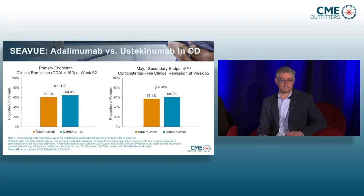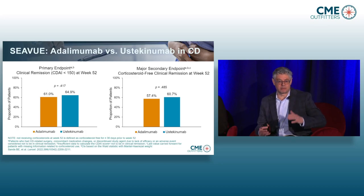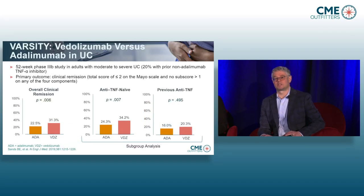And what you can see in the outcomes is that the results are similar. And so this also would be considered a negative study in terms of determining that one drug is better than another, but I think also reassuring that the data and the results that were seen in the clinical trials hold up in this follow-up study, that both of these drugs are highly effective in patients with Crohn's disease. And this is also persistent out at week 52.